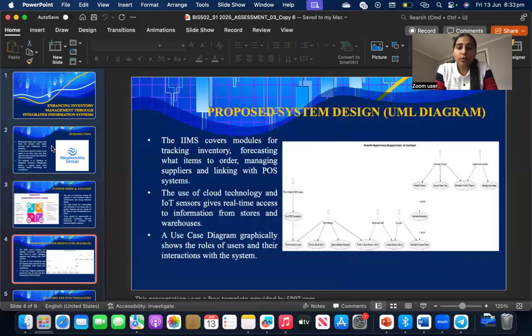Move to the next point. Proposed system design, a UML diagram. This system will be set up in the cloud and permit the model to interact with the main stakeholders: store managers, warehouse workers, suppliers, and administrators. The use of IoT, Internet of Things, sensors allows for the continuous monitoring of stock amount.